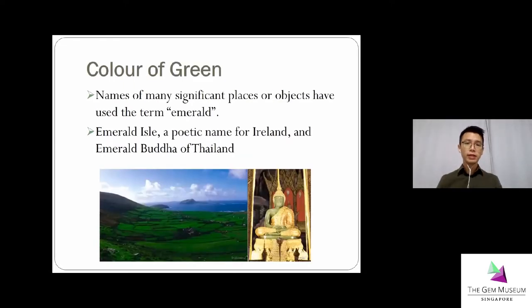So the last point that I'm going to point out is the color of green. Okay, the intensity of emerald has caused people to use the term emerald to name many significant places or objects. So like in these two pictures that I chose, the Emerald Isle is a poetic name for Ireland. So Ireland by nature itself has this vast green landscape. You see, anywhere you look, it's just plains of green, greenery, you see. So how I wish I could go to Ireland one day and see the green for myself.